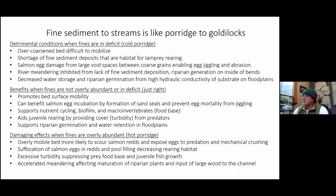But when there's too little fines, a notable effect is bedload transport can be suppressed. There can also be reduced meandering of the channel because the fines aren't available to deposit on the inside of bends and promote riparian plant growth and roughness on the inside of bends, which then forces the river to migrate in the opposite direction.